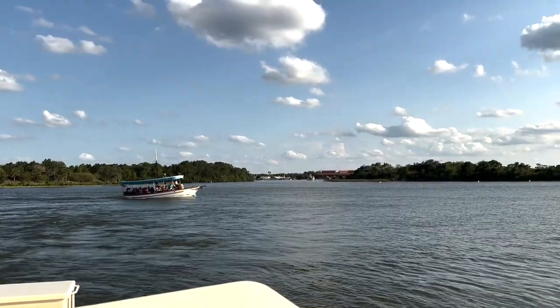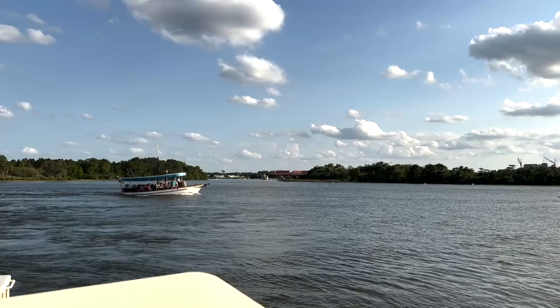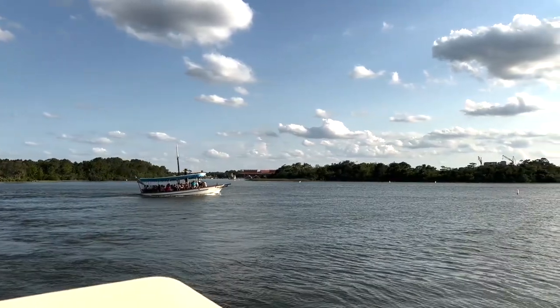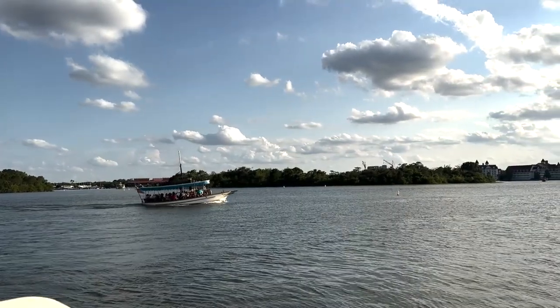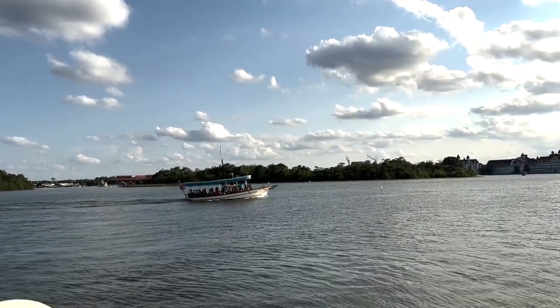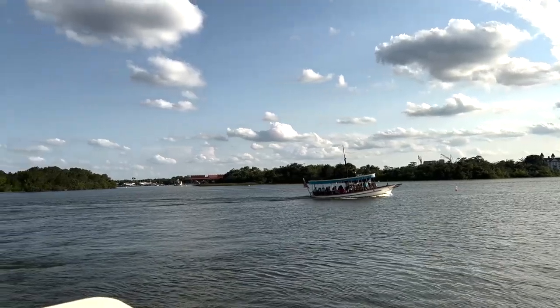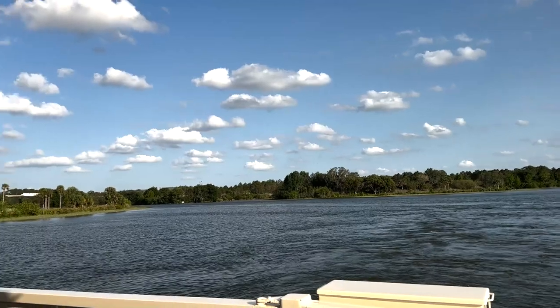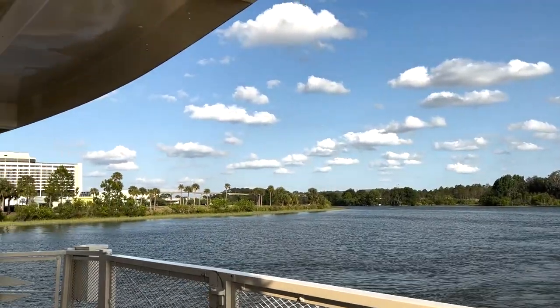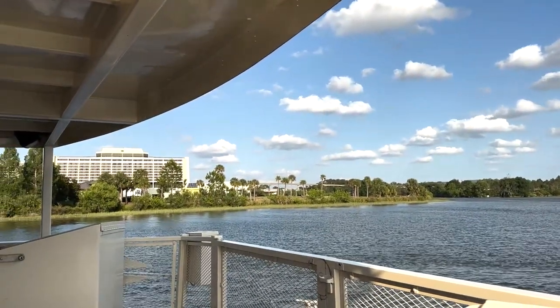If you're looking to go to any of the Magic Kingdom area resorts, you can take their water taxis over to the Grand Floridian and Disney's Polynesian Resort and to Wilderness Lodge. You can also take the monorail to the Grand Floridian, the Polynesian, and Disney's Contemporary Resort, and that's where the monorail actually goes inside of the resort.